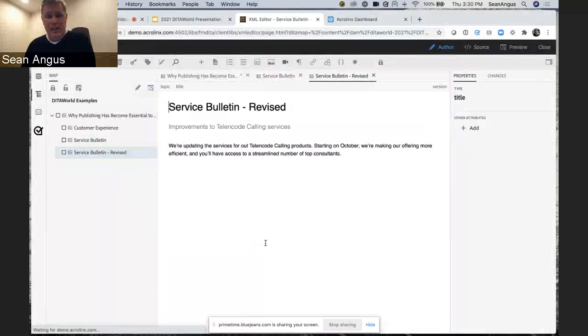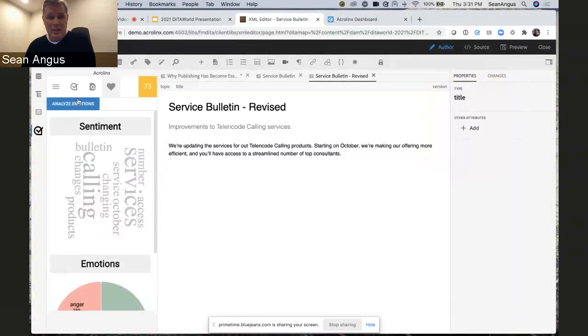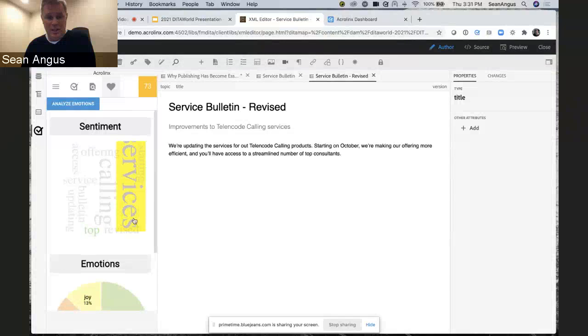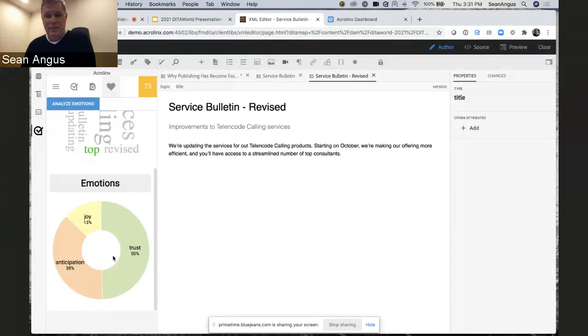If I look at this second version of that service bulletin, I'm communicating the same message, but in this case, instead of "changes," I modified the content to "improvements." Instead of "limited," I'm using the word "streamline." And if I do an analysis of this version, we'll see the emotional profile of the content has changed very significantly. I'm now dealing with trust and anticipation and joy.